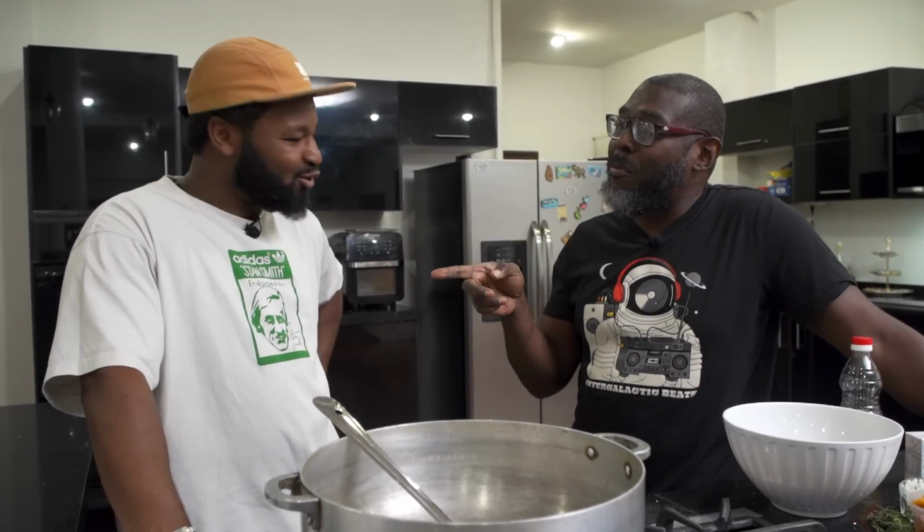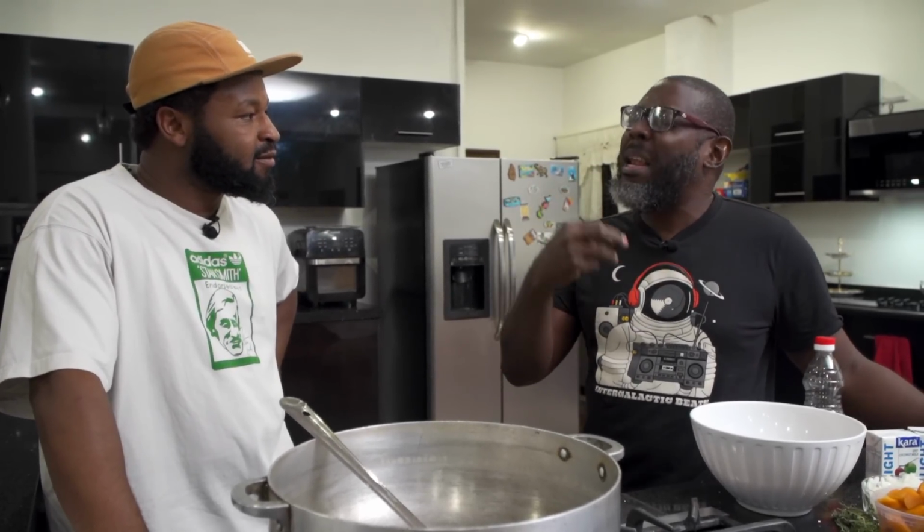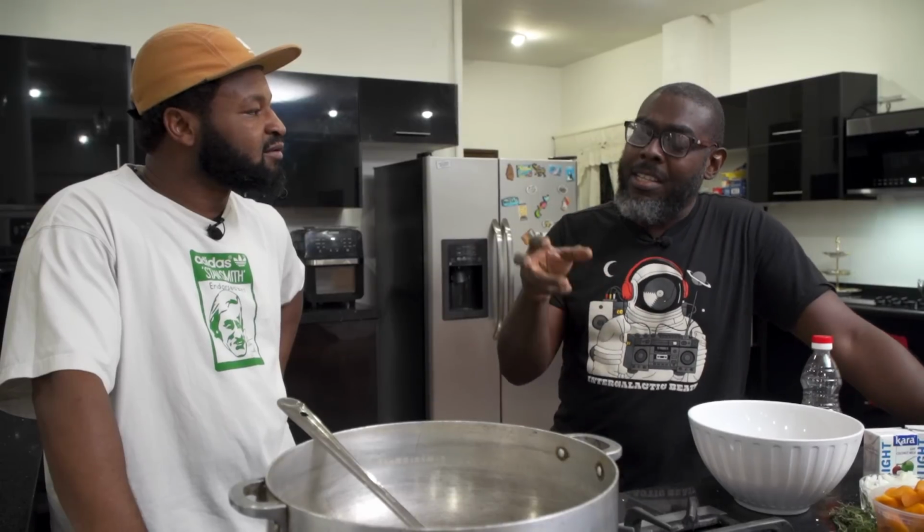Have you ever made Pelau before? No, never. Have you ever eaten Pelau before? No, I haven't actually. Right, so two firsts. You're going to cook it and eat it for the first time. Rice dishes like this are common across cultures. In Nigeria, Ghana, you would have jollof, pilaf, pulov, and Pelau, different iterations of the same dish. Our version is Pelau.